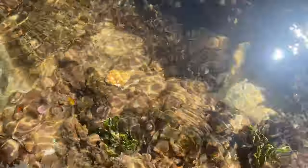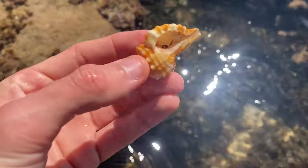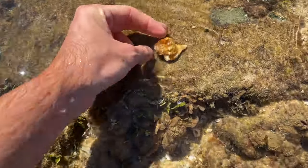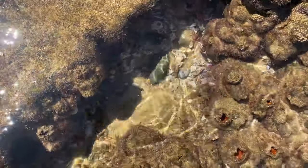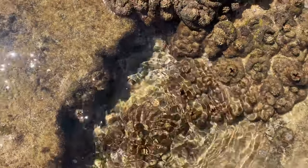Look at this little elongated triton here. It's a live one. Well, it's got a little crabby in it. Not the original owner, but that is very cool. Let's watch him walk around. Also, I spotted this crown cone here. Where's it gone? There it is, maybe. Nope, I must have disappeared.